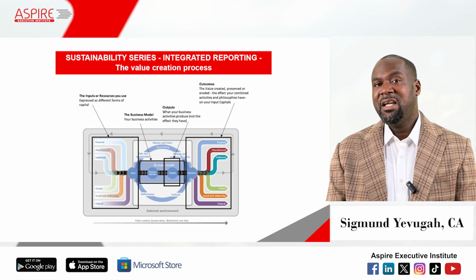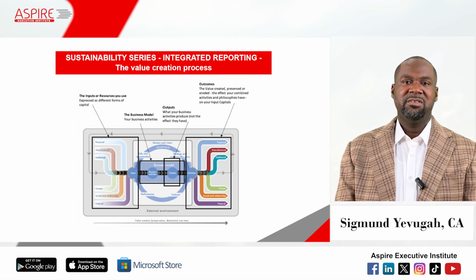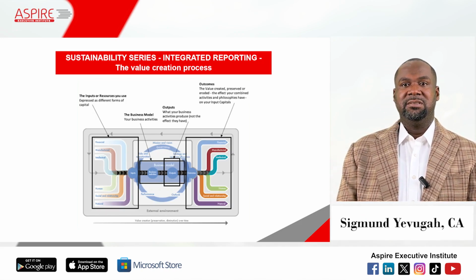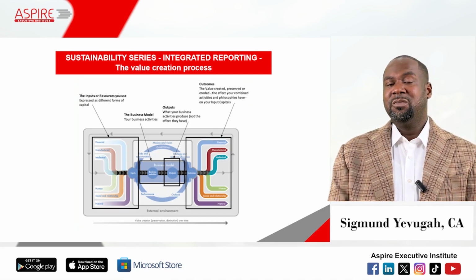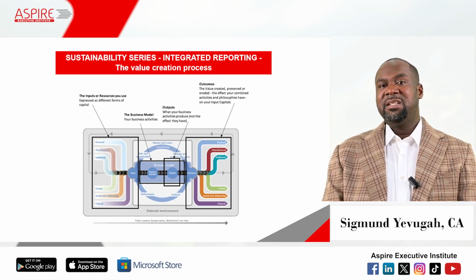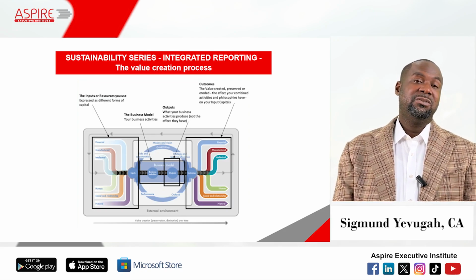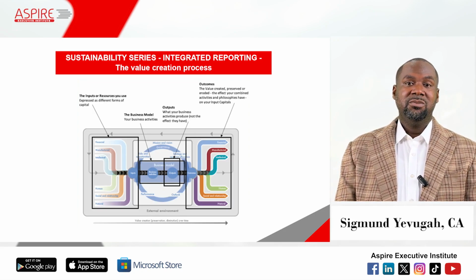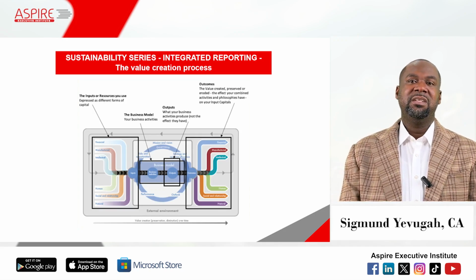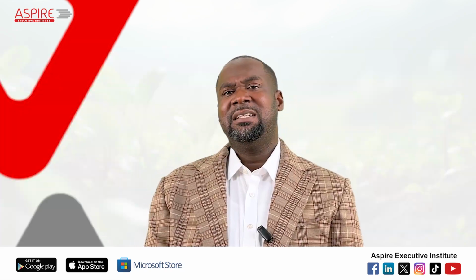So basically, if a company employs inputs, resources, through their business model, there will be outputs that customers will benefit from. But eventually, all the outputs may sometimes result in the increase or decrease, or normally we prefer to use the word, value may be created, value may be preserved, or value may be eroded from the company's activities. I believe I'm making sense. So it's important to know that the same capitals which we input into the company's business model will result in outputs. And those outputs can eventually increase or create value for the company, preserve value for the entity, or may also erode value for the company. So that is the value creation process.